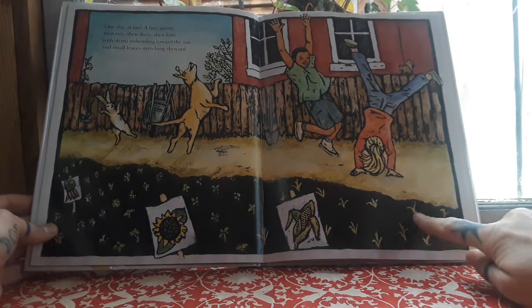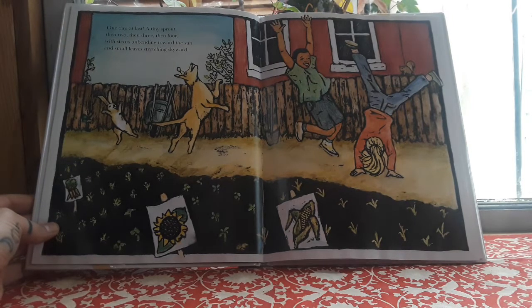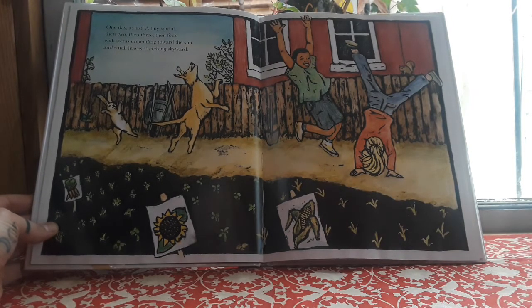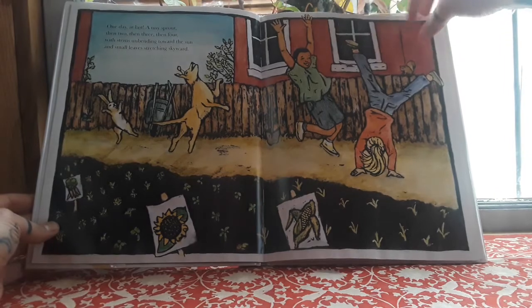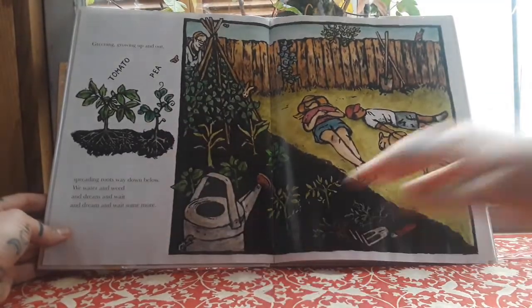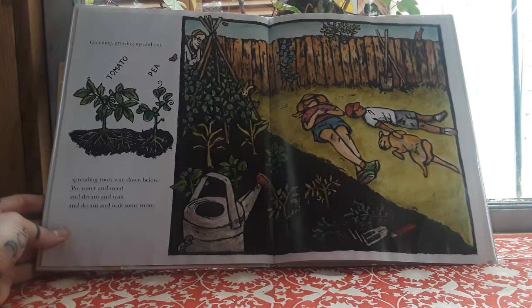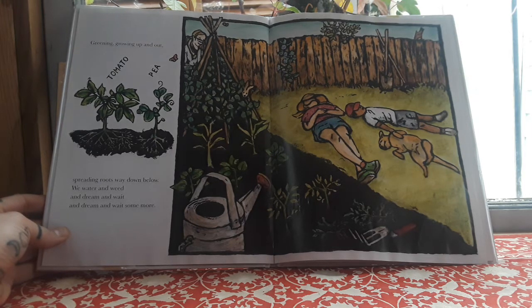Look, all those little sprouts. Corn, sunflowers, carrots. And they're all doing a happy dance. Hooray! Let's grow our food. Greening, growing up and out. Spreading roots way down below. We water and weed, and dream and wait, and dream and wait some more.